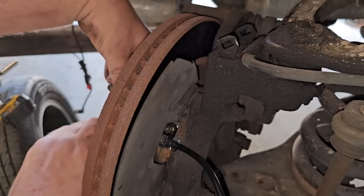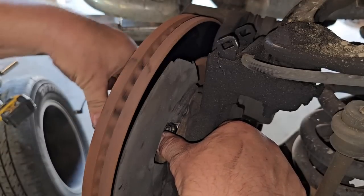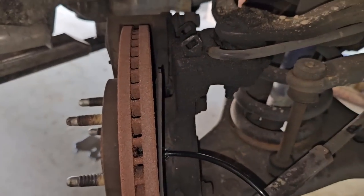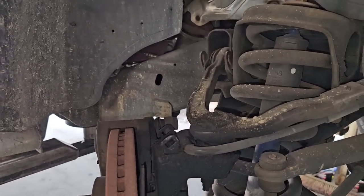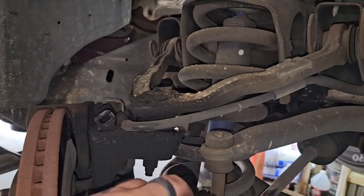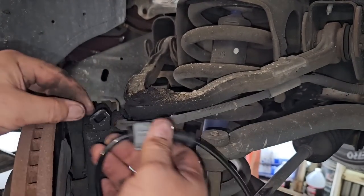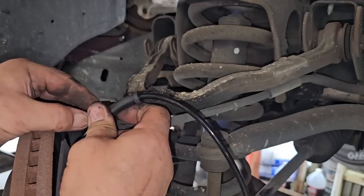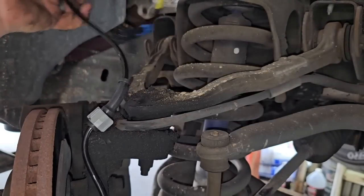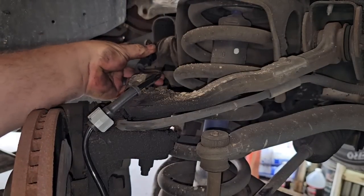Once it's bolted down, spin it again. Feel it, just to make sure you're not contacting it. So everything felt good. So now, let's route the wire. And let's try to do it the right way. All right, so this end is just going to insert into this clip here. There we go. I don't know if you could hear it snap or not. And then this end goes down into the control arm.